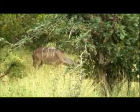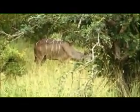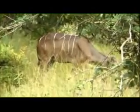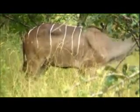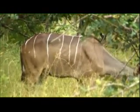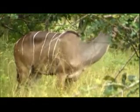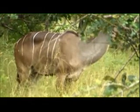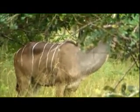Very graceful animals, in excellent condition. Just look at the stripes. They also have a white strap across the back.